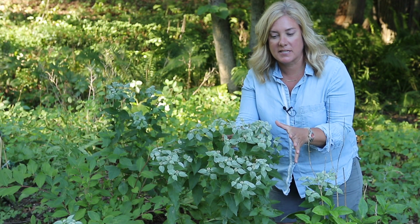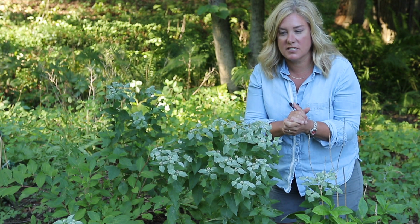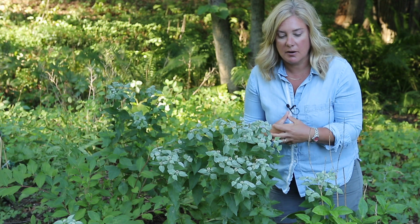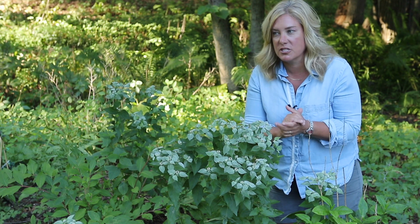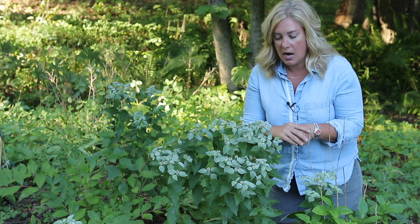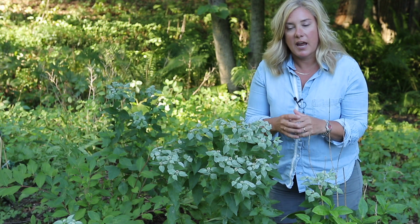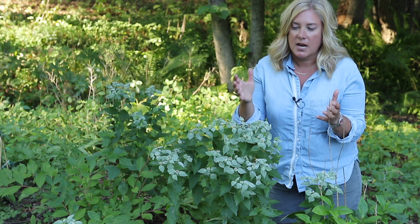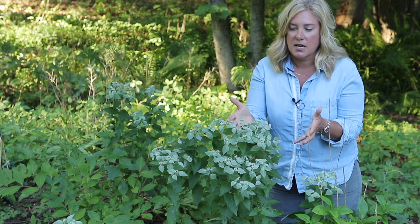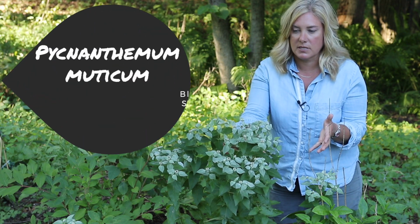So this next plant is probably one that you haven't heard of, because this is a relatively new plant to me. I recently discovered it while going through another garden, which is how I find so many other plants. I was in the Lurie Garden in Chicago a couple of years ago, and I started looking through the Lurie Garden's website to help me identify some of the plants there, and that's a fabulous resource. And I came across this, and this is Pycnanthemum muticum. It's the blunt mountain mint.